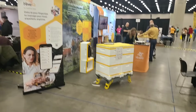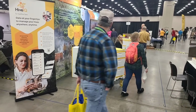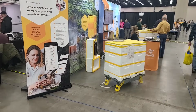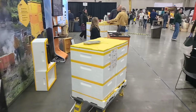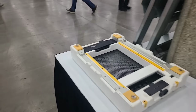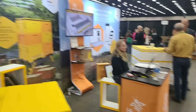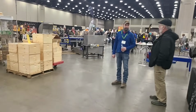Hive IQ. These guys have some insulated styrofoam boxes, plus some interesting designs on their bottom boards, and some way different concepts for migratory beekeepers as well as the backyard beekeepers.